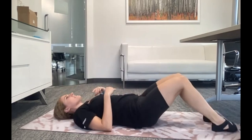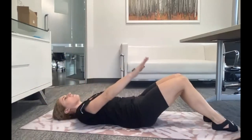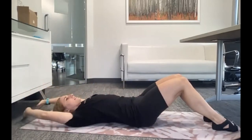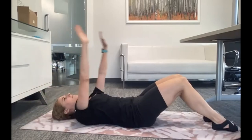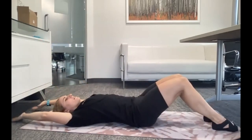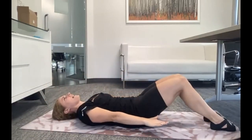We're going to have our knees bent, arms up overhead, and we're going to bring our arms down, keeping that pelvic tilt, and then coming back up, getting those arms all the way up, lengthening up, and come back down. All right, we're going to do it again. Bring up, and reaching it back down, keeping your core tight.